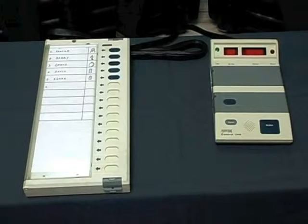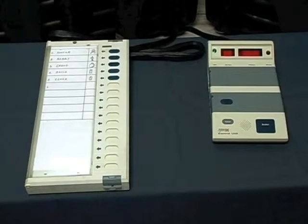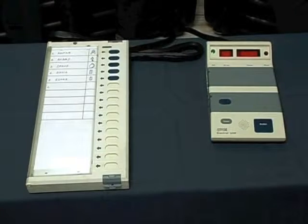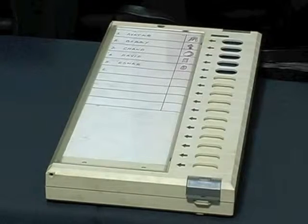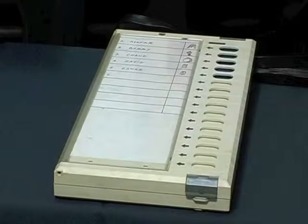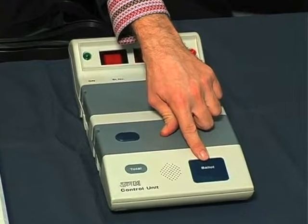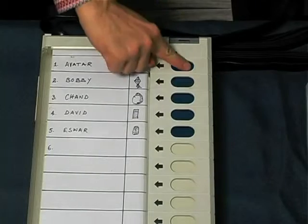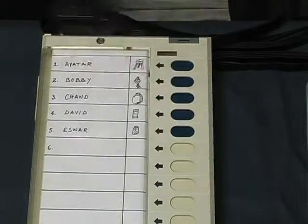India is the world's largest democracy, and for about a decade, nearly all votes have been cast on electronic voting machines, or EVMs. They consist of a control unit used by poll workers and a ballot unit inside the polling booth. There is a single race, and the ballot unit has one button for each candidate. Let's run a small election using a real EVM. When a voter arrives, poll workers press this button to allow one vote. The voter then presses the button for their candidate, and the vote is cast. Let's give each candidate 3 votes.